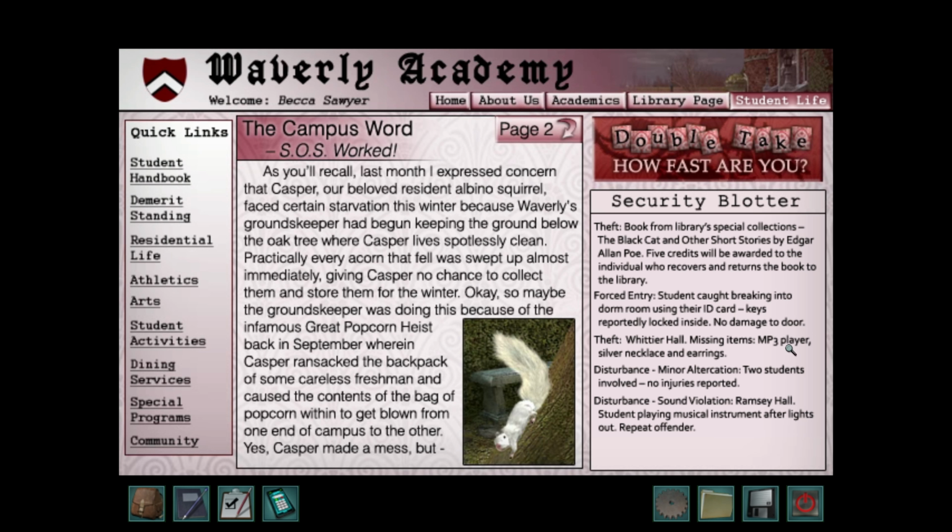Wait. Didn't I see an MP3 player in the Lost and Found? Disturbance. Minor altercation. 2 students involved. No injuries reported. Disturbance. Sound violation. Ramsey Hall. Students playing musical instruments after lights out. Repeat offender. Oh, Mel. Mel, Mel, Mel. The campus word. SOS worked.